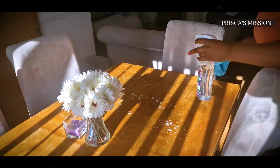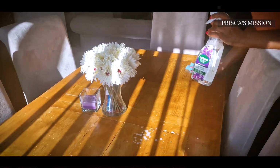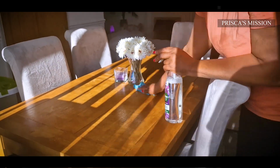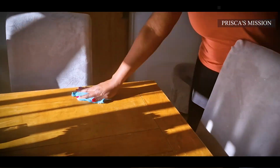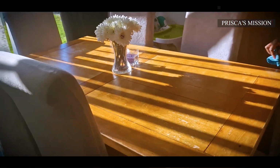But if you use your normal bleach or normal soapy water, you know what would happen? It would just smell soapy water. However, if you use a nice scented multi-purpose cleaner to wipe your surfaces, and a nice scented floor cleaner, it's definitely gonna give that room a fresh smell after.